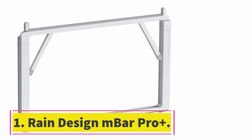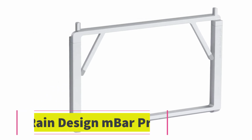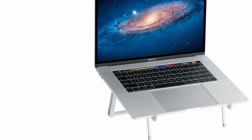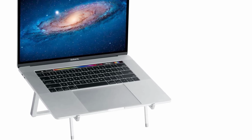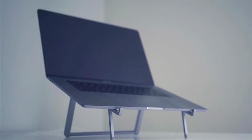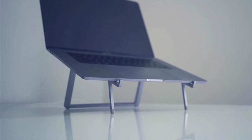Number 1. Rain Design mBar Pro Plus. Despite its thin aluminum frame, this simple Rain Design stand is rock solid. Don't worry about it buckling while you type away in your living room, office, or airport. The fixed height raises your laptop 5.5 inches, and it folds up to just 9.5 by 6 inches, small enough to fit into any bag that fits your tablet or laptop.